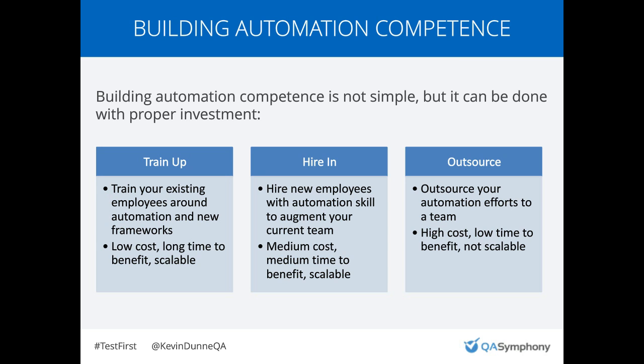And then the third way is that you could just outsource it entirely, and that's obviously the biggest cost, but that might be what you need to do if you feel that you need to have a TDD type of development approach right away, and that you don't have the people inside your organization to do that. But it's really not scalable. We see a lot of people take that approach, and it's a good approach where needed, but it's definitely not the best approach for long-term building that competence internally in an organization.